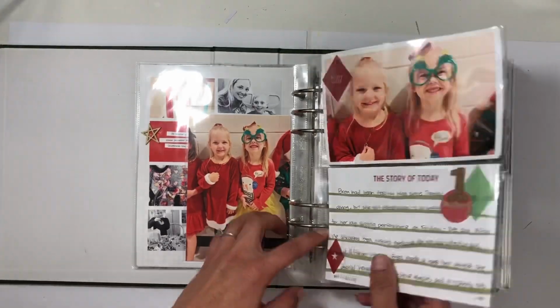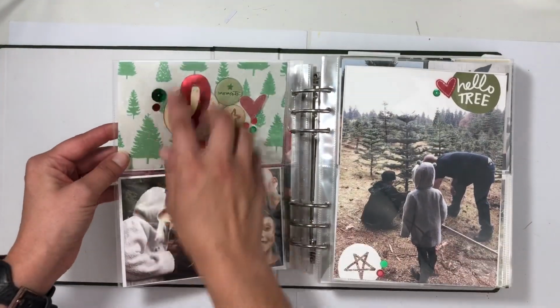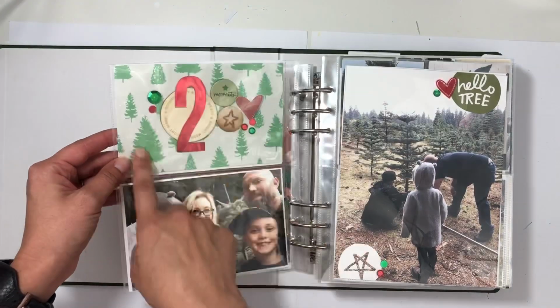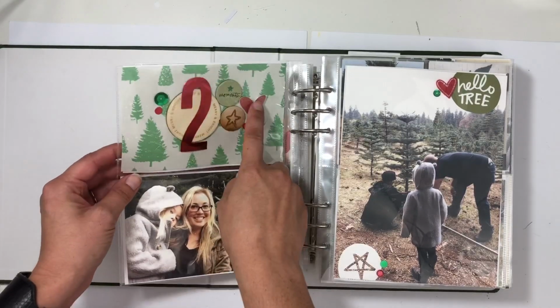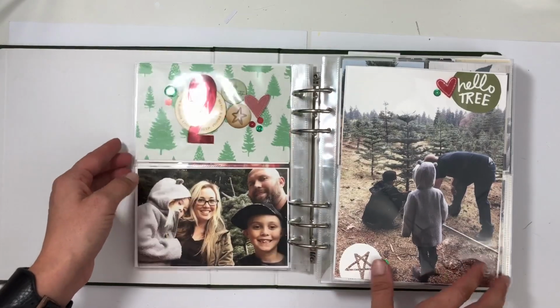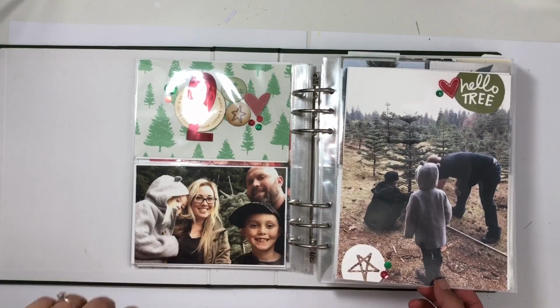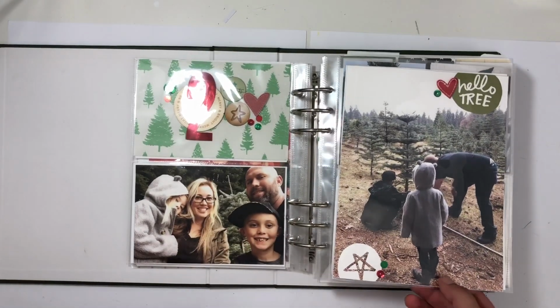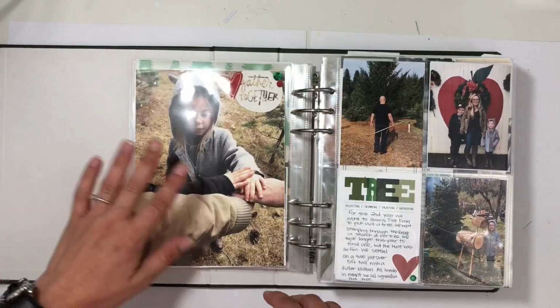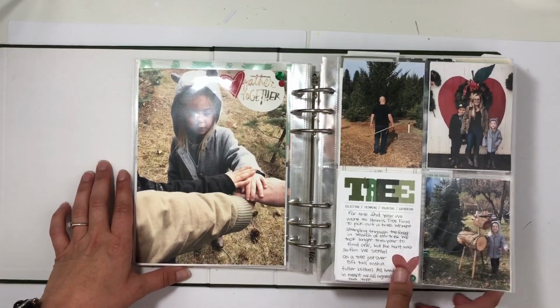My daughter doing a performance with her friend. The second I did, I think, was a digital card, and then digital heart, and I did just a clustering of different things. This is the tree we picked out, and then the dudes, as I call my husband and son, were able to saw it down.